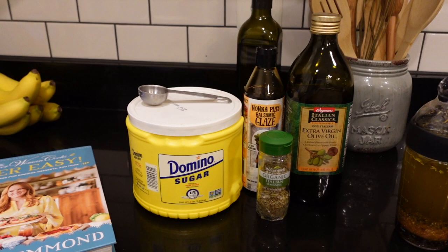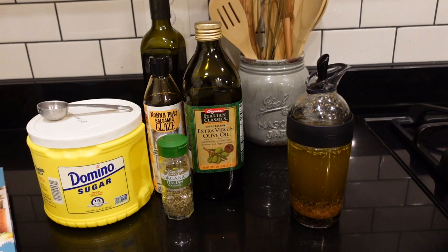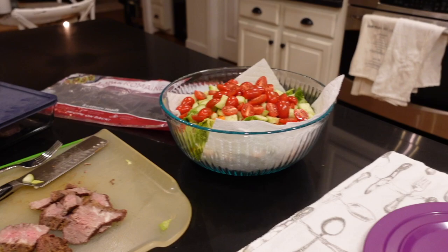All in all, it's got mostly olive oil, and then it's got balsamic glaze in there, Italian seasoning, a tablespoon of sugar, salt and pepper to your taste. I go low on the salt, 3 tablespoons of Parmesan cheese, and then some white wine vinegar. I think it was 1/4 cup. But it is a delicious dressing. I just made this one a couple hours ago, so I think it just gets better and better as it sits in there. And then there's my salad.